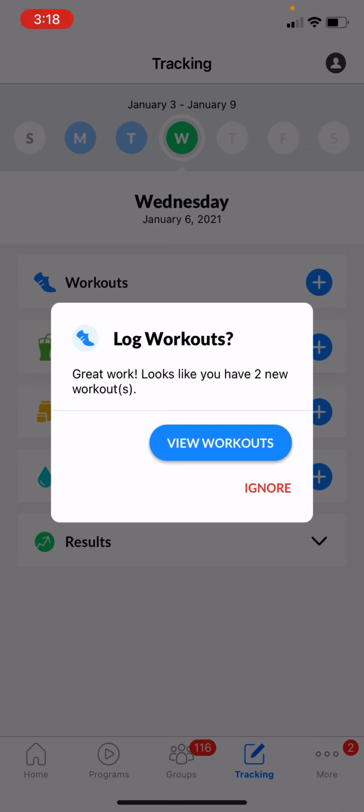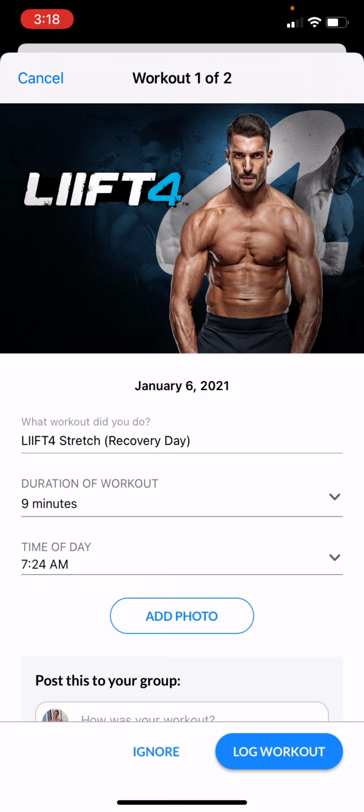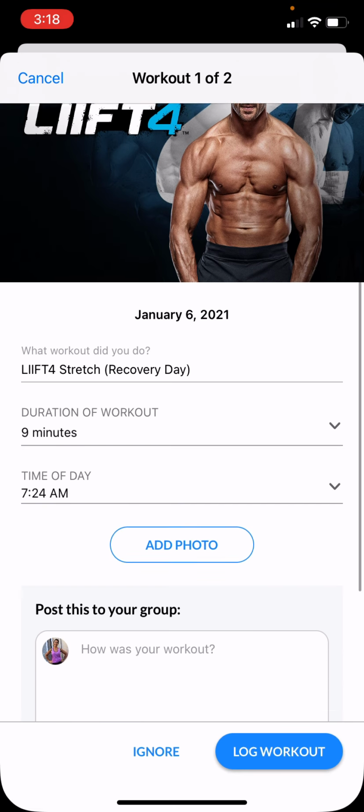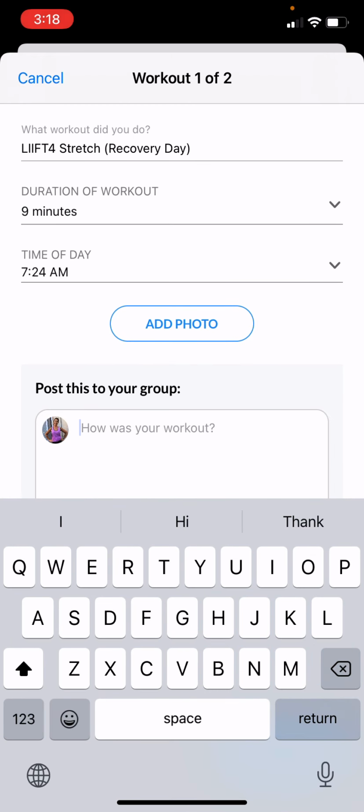Lastly, going back to the bottom, you'll want to tap on the tracking icon. It shows today that I have 2 new workouts, and viewing your workouts is where it will actually allow you to not only log the workout, but before you do that, you'll definitely want to post something to the group. And that's because as of right now, if you don't add an icon or any description of your workout, it actually does not show up on the BOD group.